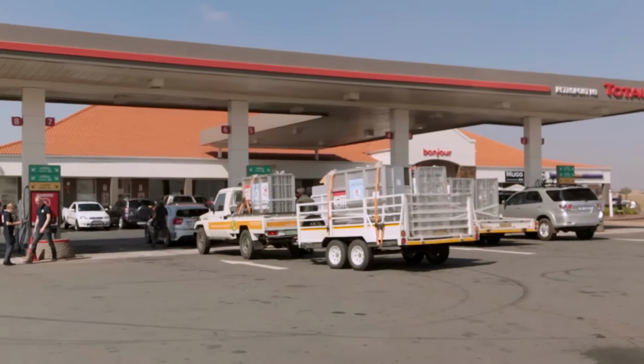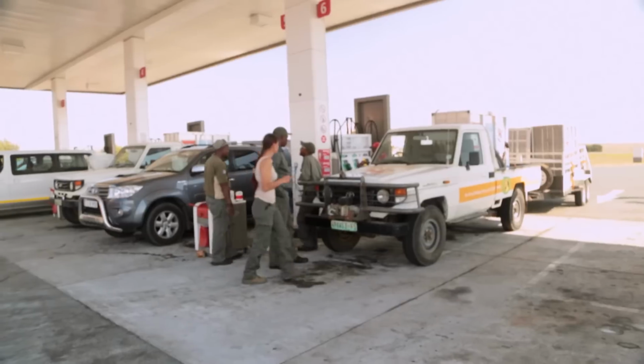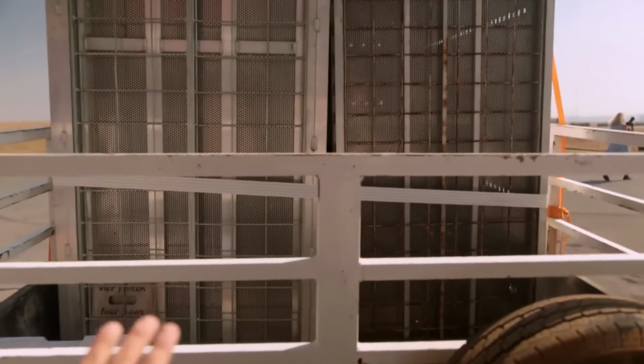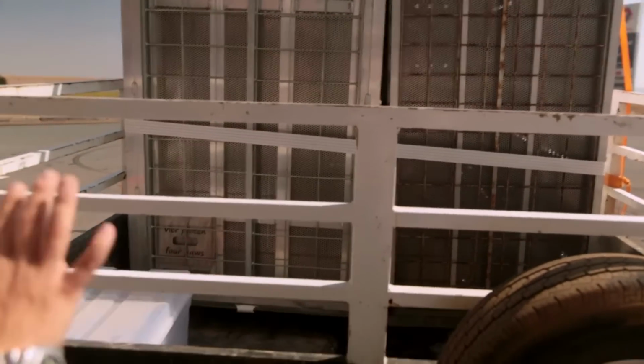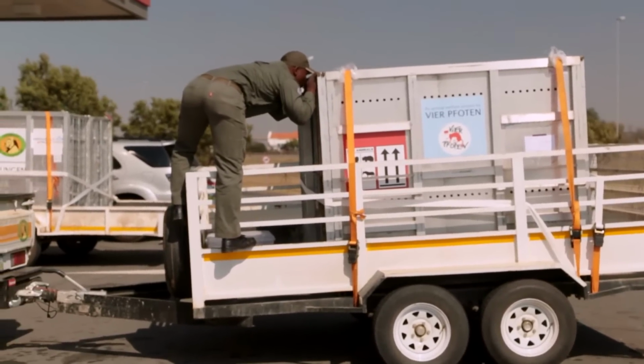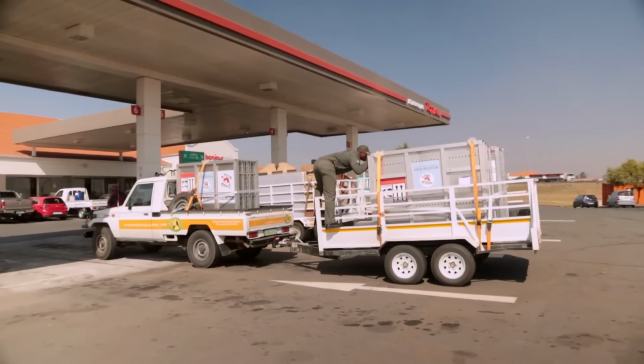Along the way, the team stop to refuel and check on the tigers. Rafik appears to have calmed down, but now Mirza has Katja concerned. I've got a report from the vet that he didn't do well on the anesthetic, so he's very, very flat. At the moment, I'm very worried. He's the only one not wanting to interact and look out, see the environment. He just wants to be left alone and sleep. And that's not a good sign. That just means something is not right.